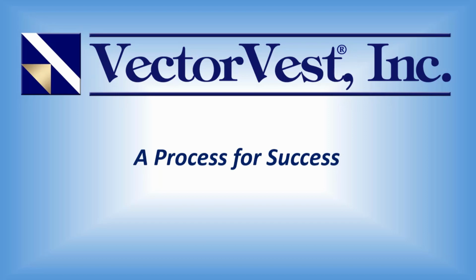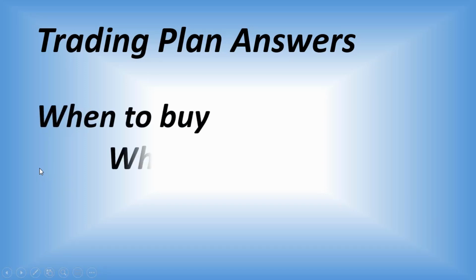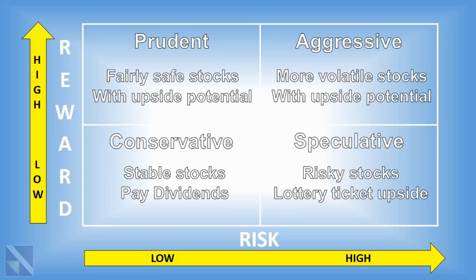Trading plans are an expression of your process. Any trading plan is built to answer three basic questions: when to buy, what to buy, and when to sell. How you answer those questions is a reflection of your investor temperament, your particular balancing of risk and reward. Generally, we identify temperaments as conservative, prudent, aggressive, or speculative.